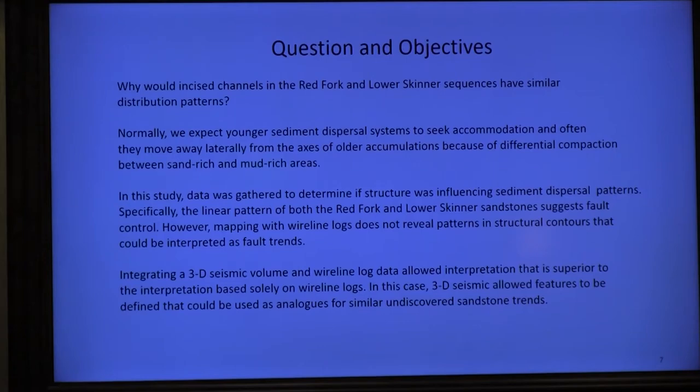So the bottom line here, and what we're wanting to achieve, is by integrating 3D seismic and wireline log data, we're getting, hopefully, the evidence to support the hypothesis that Kevin proposed in his thesis.